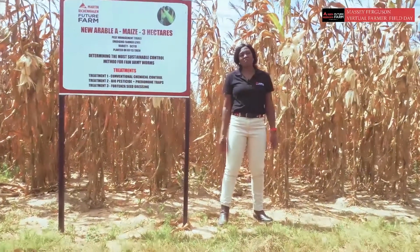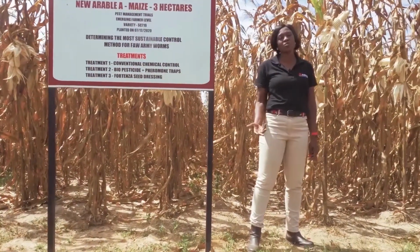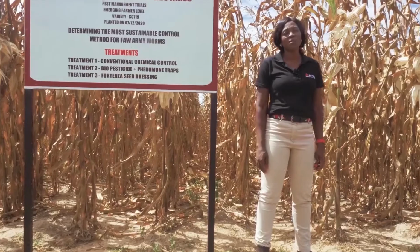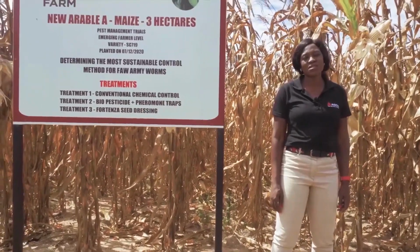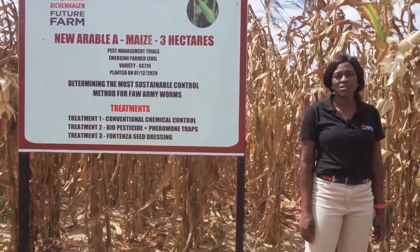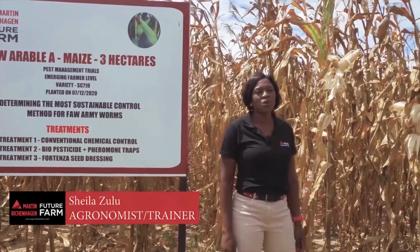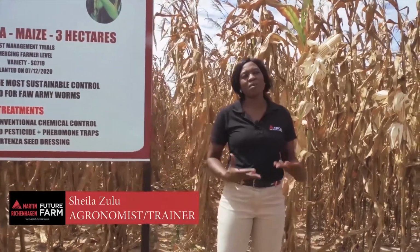We're now at our pest management trials. So these trials are focused on fall armyworms. As you may be aware, since the year 2017, fall armyworms have been very devastating on our cereal crops, especially maize, because that's the preferred crop. So we are devising methods that are sustainable.